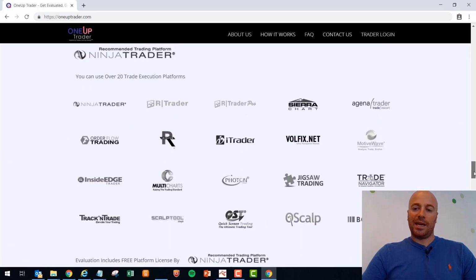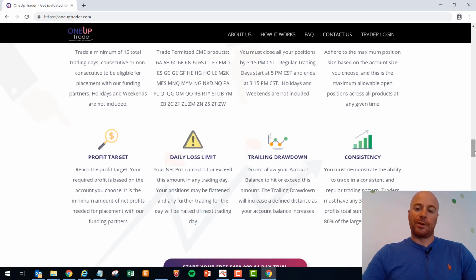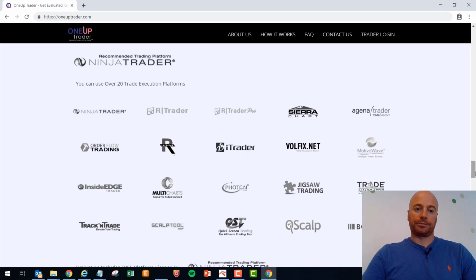So once you hit that profit target and you keep your risk parameters, you will then move into the funded account. So once you have your funded account, one thing I want to mention with OneUpTrader is you can select which trading platform to use. You have a choice of all of these trading platforms.